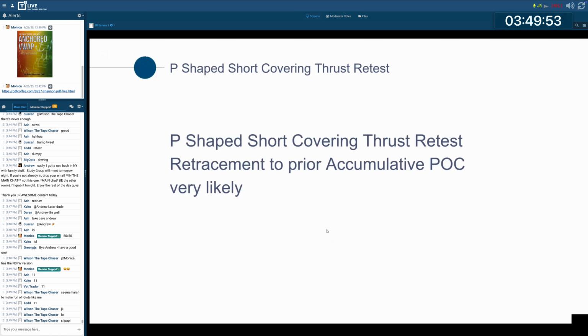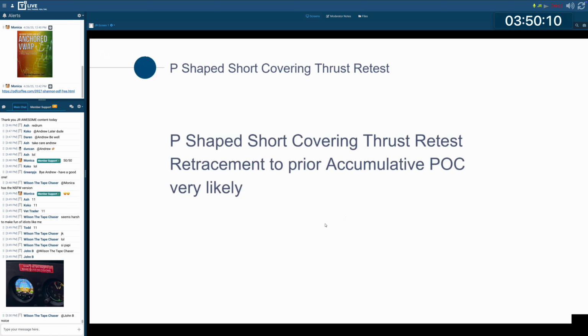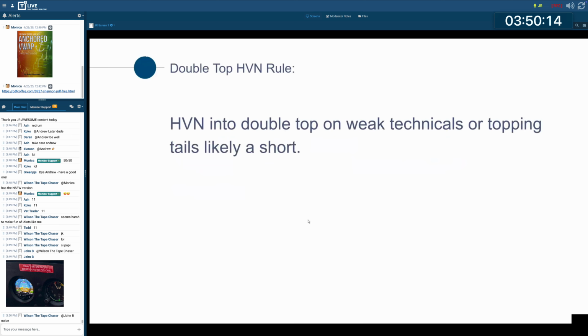So that's the P-shaped short covering. This is an important rule, guys. Do not be fooled by a P-shaped profile. Sometimes it's not a hair. Sometimes it's an ugly turtle or whatever. Is that the dash on an airplane? All right. Anyways.